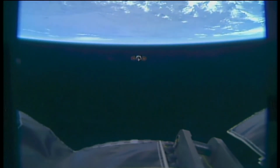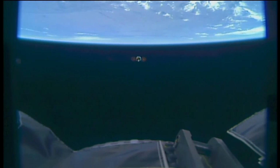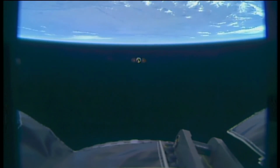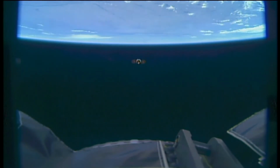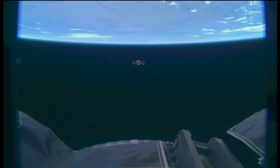Houston copies. Confirmation that the departure burn is complete. Cygnus holding at just about 1.4 meters per second. Step 5 in 1.320. Stand by.